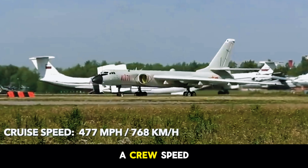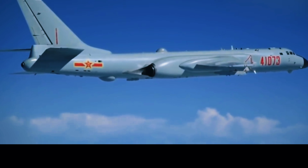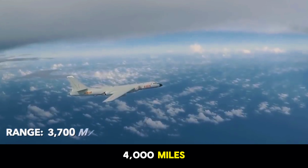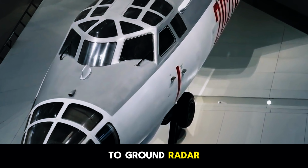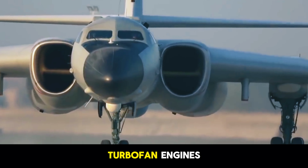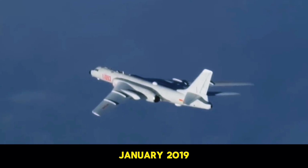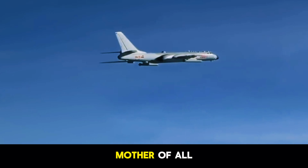The aircraft has a cruise speed of about 500 miles per hour, 796 kilometers per hour, and a combat radius of 2,000 miles. Long-range cruise missiles effectively extend the bomber range to about 4,000 miles. Although the aircraft has a new nose radome housing a modern air-to-ground radar, an electro-optical targeting system is fitted under the nose. The advanced version of H-6, equipped with new turbofan engines, was launched in mid-2013. In January 2019, it was announced that H-6 had tested an analogue of the American mother of all bombs.